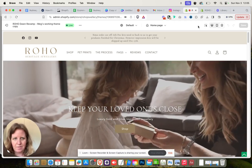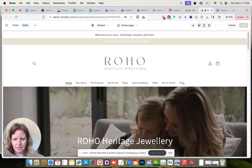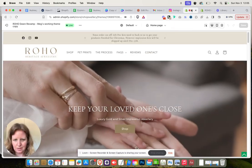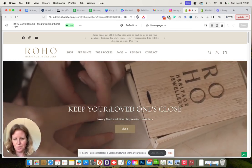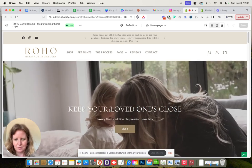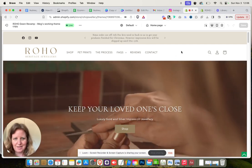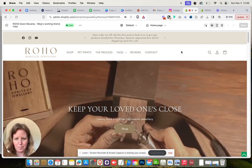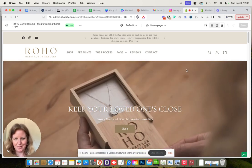We've also changed this heading. The old heading felt a bit bland. It wasn't creating that sentimental, impactful connection. So we've changed the heading so that it's much more beautiful and reflecting what Roho is offering. As you can see, the header, we've made more compact so our hero becomes a hero.